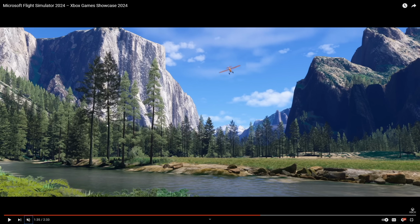So you would think that more work could have been done in other parts. I don't know. I'm just a guy on a computer. I don't do any type of this work, but just observing. Yosemite looks nice. Very detailed, El Capitan, and yeah.